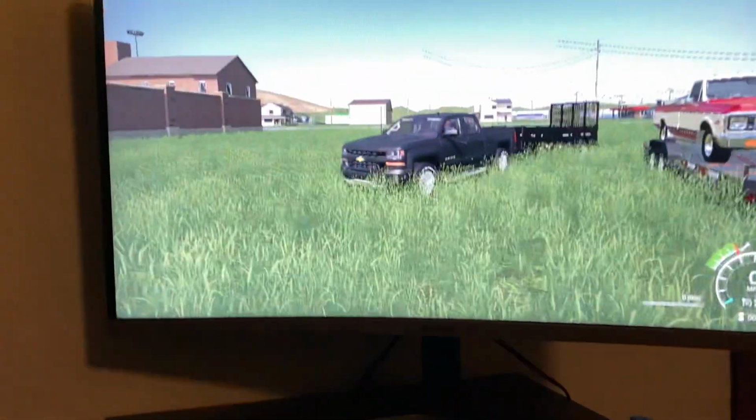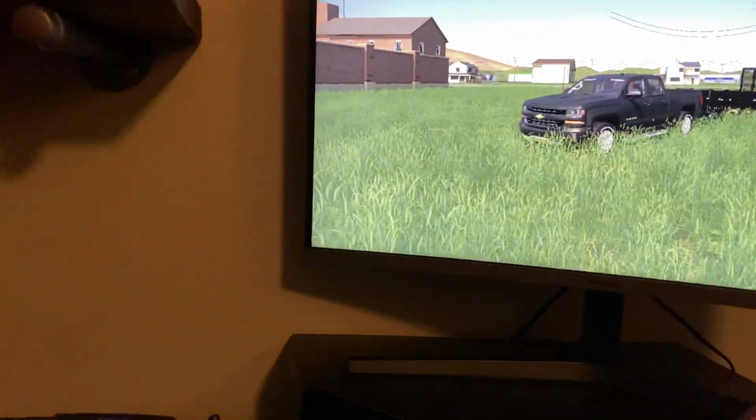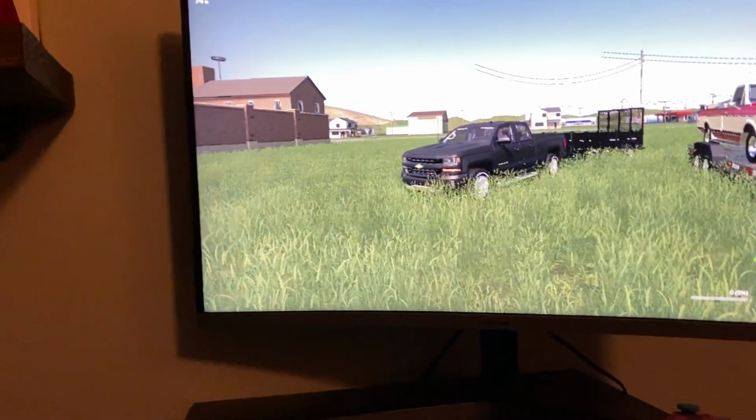Kind of weird seeing that truck in game, but also kind of weird seeing something parked in my driveway in game.